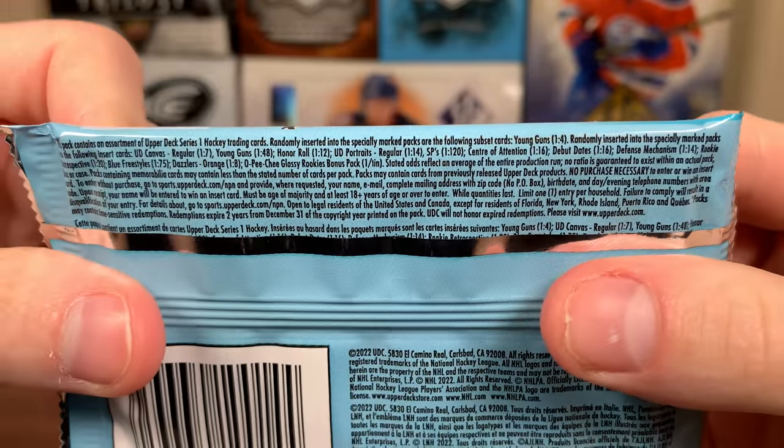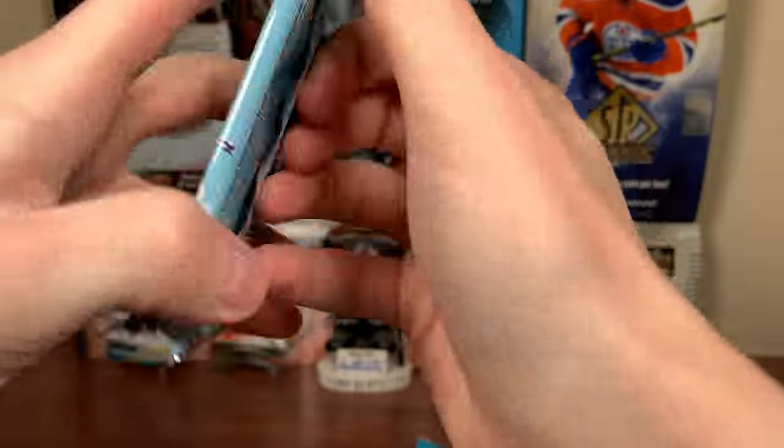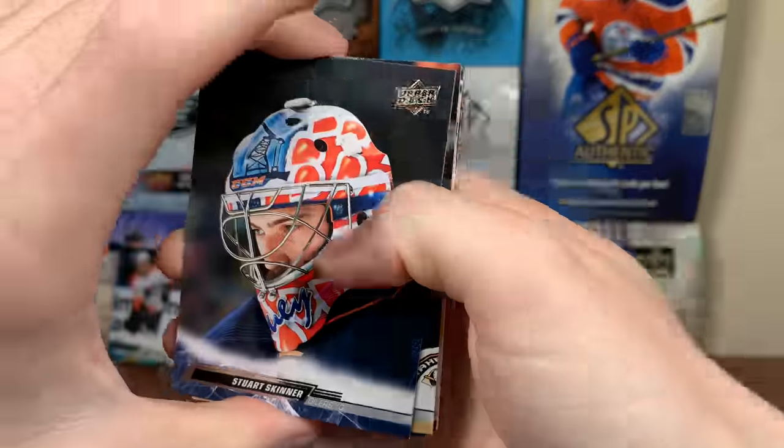Do we have proper odds on here? There you go. There's the proper odds. Young Guns are 1 in 4. Dazzlers Orange are 1 in 8. Okay. So we should be getting 1 in a tin here. Start off with the first pack here of the tins.